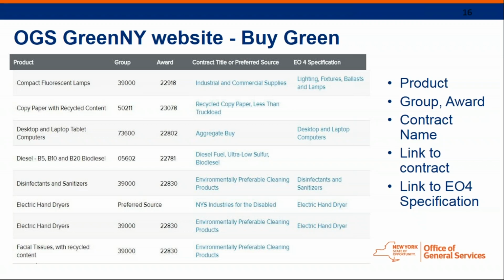And this table here lists commonly purchased green products, and then either the centralized contract or the preferred source where that product is offered. It has the group and award number for the contract, a link to the contract, and a link to the EO4 specification for the product. So if you're looking for a specific green product, or if you just want to see what types of products are out there, I would start by looking at this table, and then you can review the contracts that are listed on it.